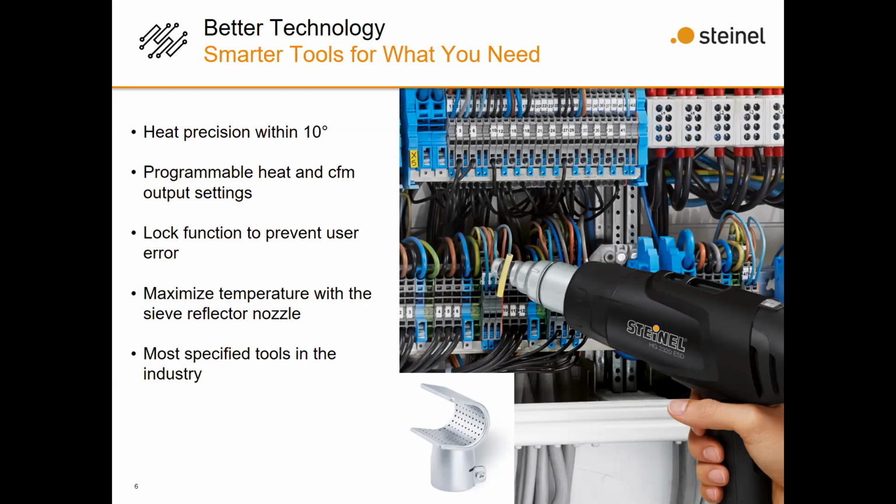And programmable with multiple programs. So if you've got multiple different things that you're going to be doing with it, you just select which program and it'll automatically go to the right heat and airflow. So lots of things in here just to make it a little smarter and a little bit better.